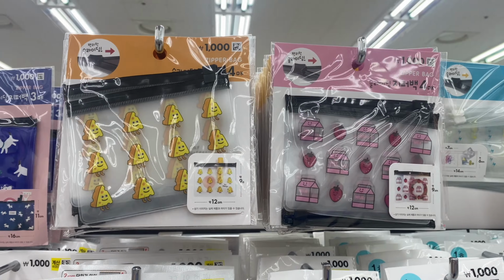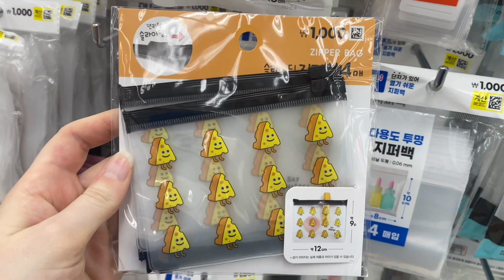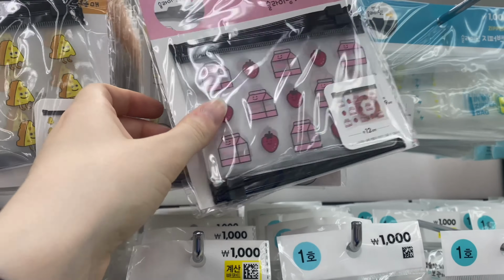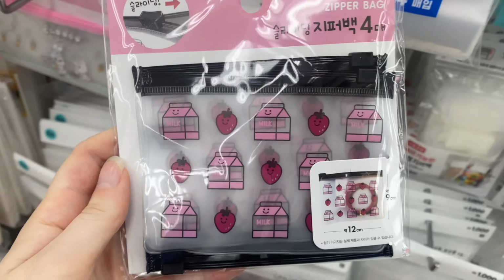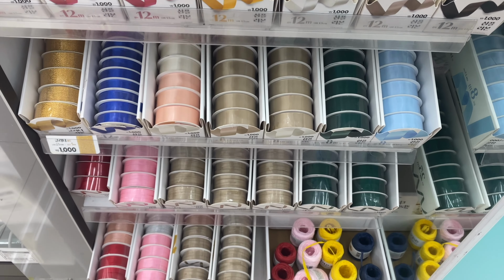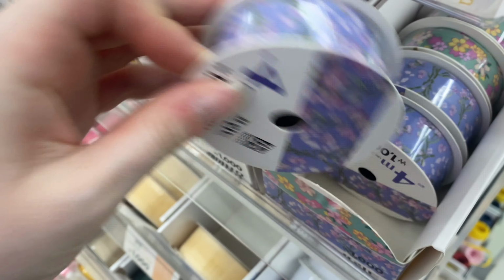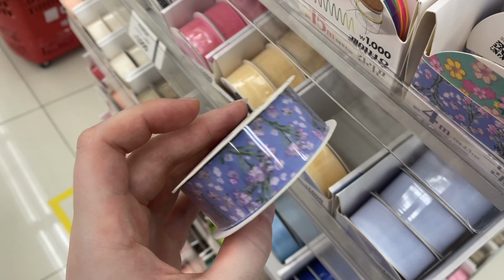Look at these cute pouches, they have cheese, 4-pack, or strawberry milk. Oh my god, I want these. What would I do with them? I have no idea, but I want them. I wonder if these could be used in sewing too. Oh, that reminds me, I need to get a needle and thread because the zipper on my suitcase is busted. You get 4 meters for 1,000 won.